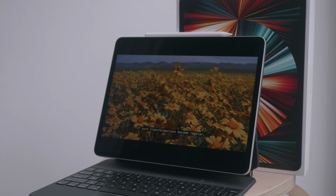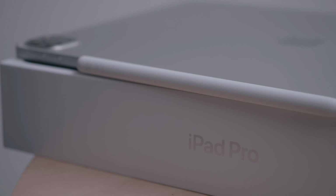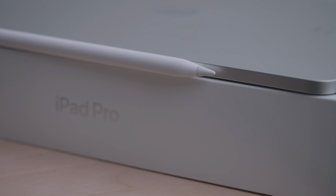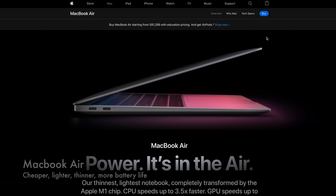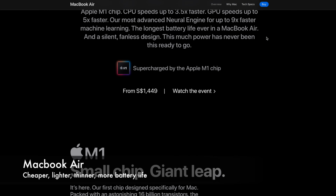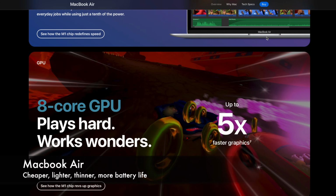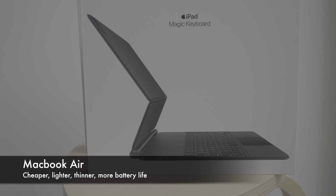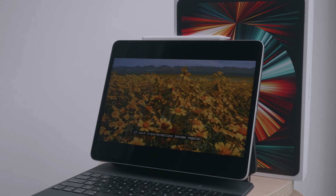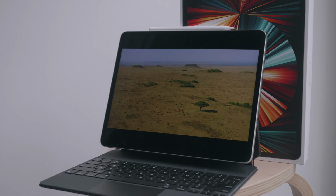So, the conclusion is that it is still not a laptop replacement, but it makes a great laptop supplement. It is more economical to get a true laptop like the M1 MacBook Air, where you can still natively run both desktop apps and iOS apps, enjoying up to 18 hours of battery life. A similar spec 12.9-inch iPad Pro coupled with the Magic Keyboard costs much more than the M1 MacBook Air. Don't forget, the iPad Pro and Magic Keyboard combo is also thicker and heavier than the MacBook Air.